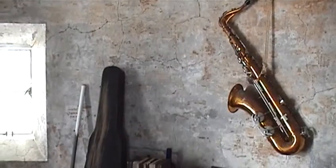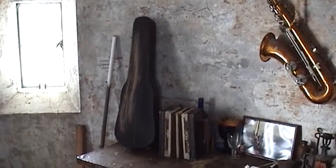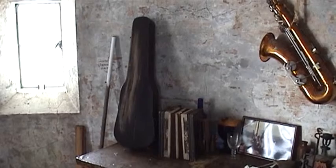Now I noticed a saxophone on the wall. What's the story there? No, it's just the ghost saxophone. Often you come up here on them eerie nights and you can hear this lovely whale snoozing music.